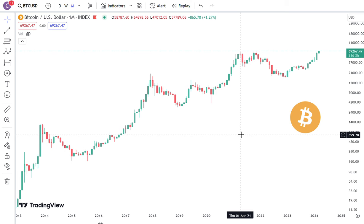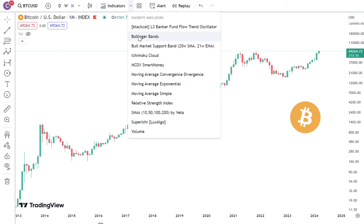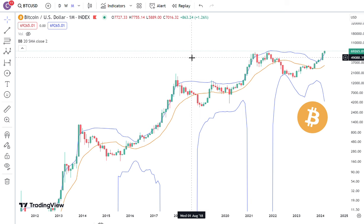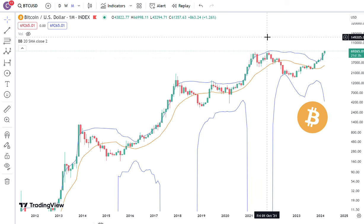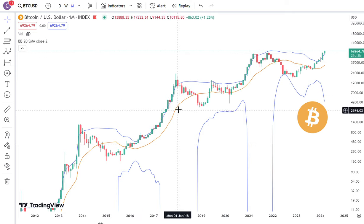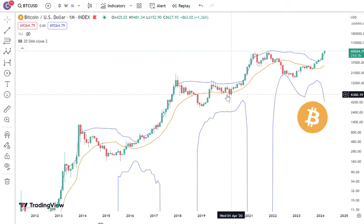And the bottom line is this: I'm going to go through a few indicators. I'm going to go through the caveats in terms of whether or not they can really tell you how to time the top, time the bottom, and if not, what can they tell you? So the Bollinger Bands: this is a monthly chart, so the Bollinger Band is going to be showing you a basis of a 20-month moving average right in the middle.